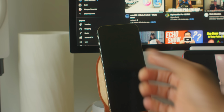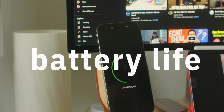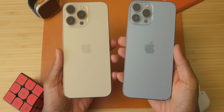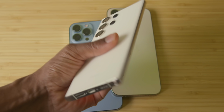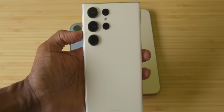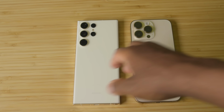Now, another byproduct of a well-optimized system is battery life. For the past few years, the 13 Pro Max model and 14 Pro Max model have been the kings of battery. The S23 Ultra is here to compete in battery life, and you can't ignore that. But when it comes to the 14 Pro Max's battery life, it's nothing short of fulfilling.